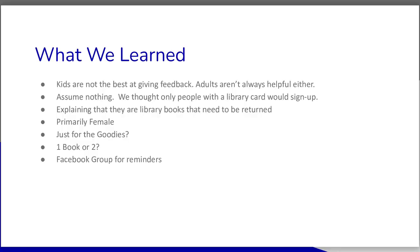So what we've learned in this process, some of the things we've talked about: kids are not the best at giving feedback, and adults aren't always great either. Or they say they love it because they're little kids and they want to, you know, like, yes, you gave me these books and they're amazing, when really they didn't like it at all, but they don't want to tell me that. So I'm thinking maybe emojis or something. I don't know. I've got to redesign the card.